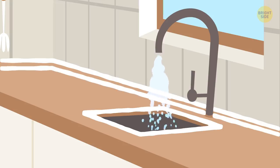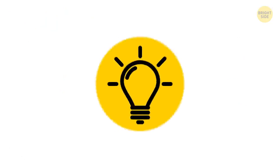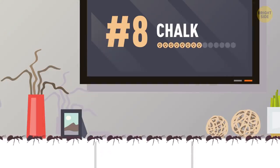You might have to add more than one layer for the best outcome. If you decide to put it in a flower bed, watch out for petals. Bees won't be able to do their job if they encounter this substance. Number 8. Chalk.